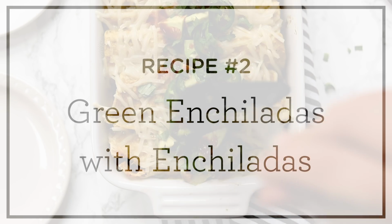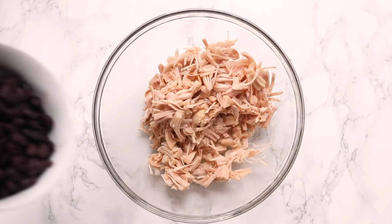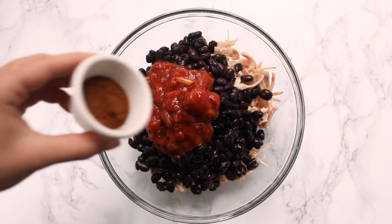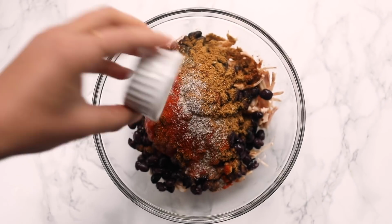Next up is our green enchiladas. We're gonna start with some plain jackfruit, and I got this on Thrive. I used the original from Uptown Naturals, followed with a can of black beans and some jarred salsa. And then again, spices: chili powder, cumin, and smoked paprika, as well as salt and pepper. Give this a quick stir until it's all combined.